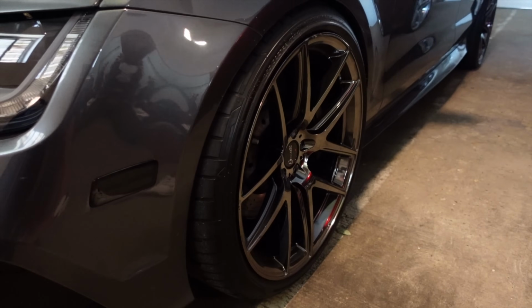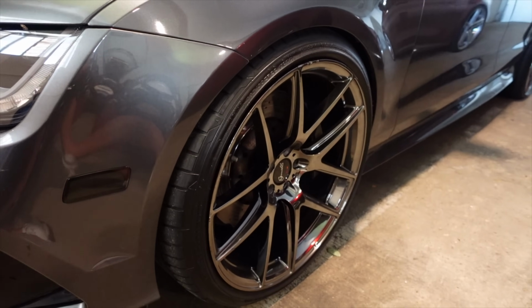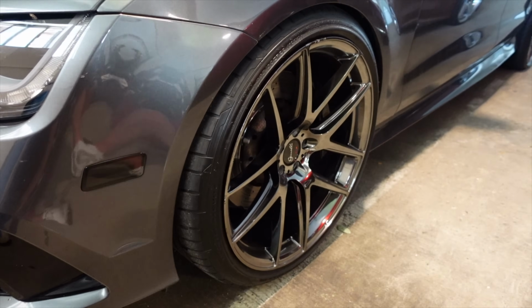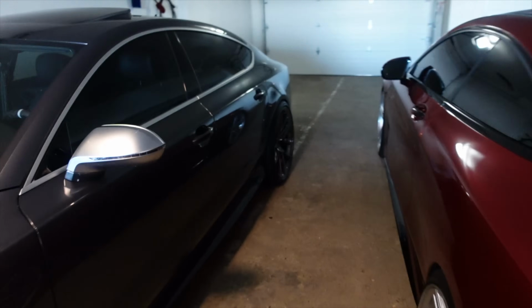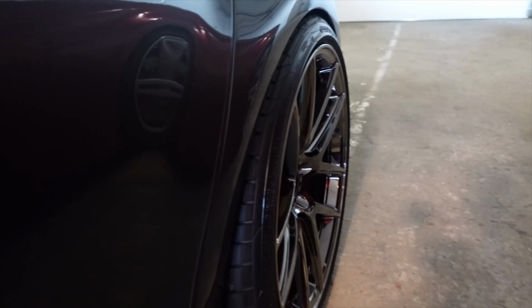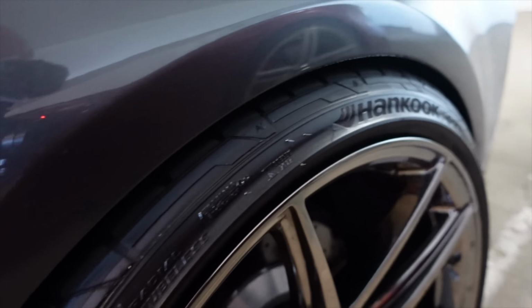Another thing is these wheels are 22s. Stock wheels on an RS7 are 21s, and they're also 285 wide tires. Stock on an RS7 is 275s, and we have 15 millimeter spacers up front and 18 in the back, which is why it's looking so, I mean, awesome. The car sits slammed. It looks so good, but the car is completely undrivable. It rubs all the time, which is why we're heading back to Wheel Connection.